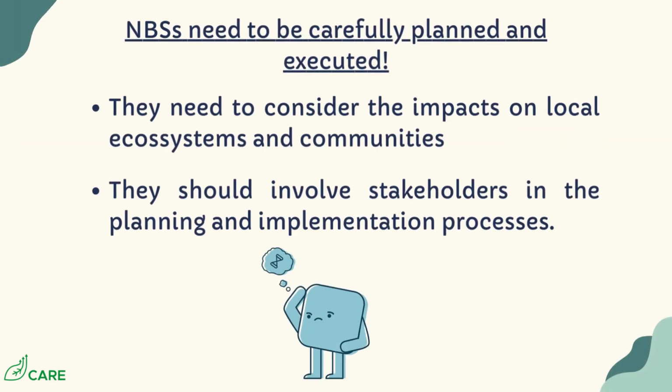Like every change we make in our surrounding world, nature-based solutions must be carefully planned and executed to avoid unintended consequences. It's important to consider the potential impacts on local ecosystems and communities and to involve stakeholders in the planning and implementation processes. For example, before implementing a nature-based solution, it's important to assess the site and consider the needs of local species and communities. This can help to avoid negative impacts, such as displacement of species or disruption of traditional land use.